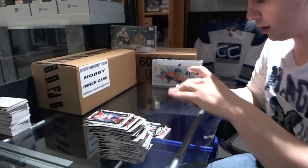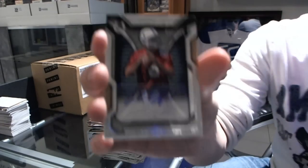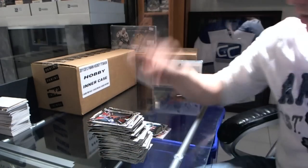And indeed it is. And it is a rookie autograph, number to 150, Chandler Harnish. Chandler Harnish. That's the Colts QB you wanted, right? Yeah? Okay, good.